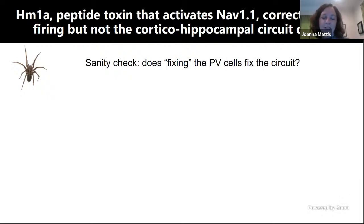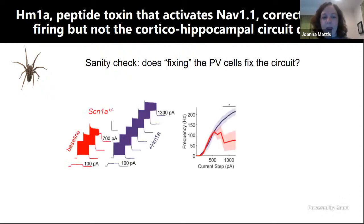And we did this using HM1A, which is a spider-derived peptide toxin that's a selective activator of NaV1.1. This data was also collected by Kevin. You can see that when we add HM1A to the bath, it turns the SCN1A PV cells into cells that look more like the wild type. So you can see SCN1A on the left, there's that progressive decrease in spike height. And in the presence of HM1A, that same cell no longer has that decrease in spike height.